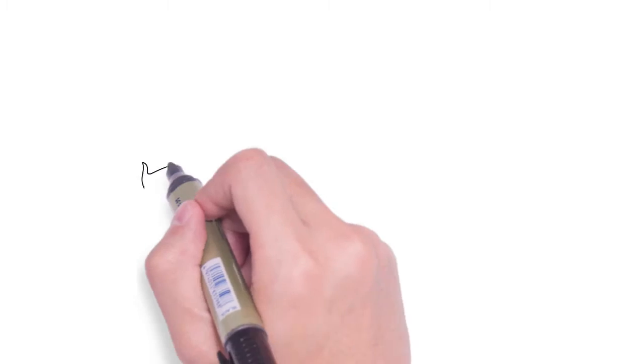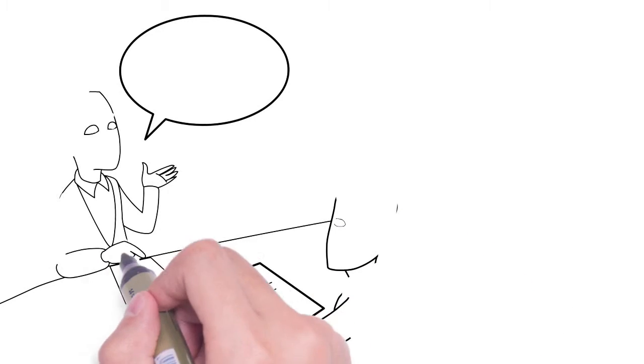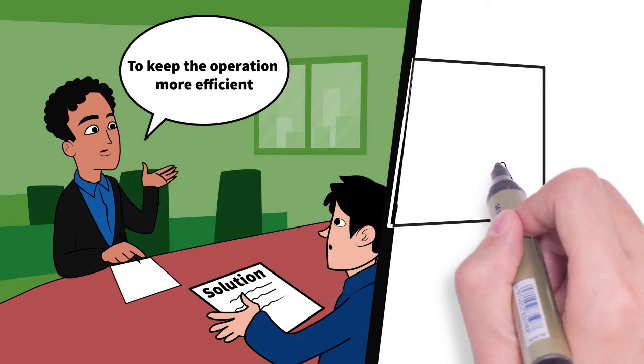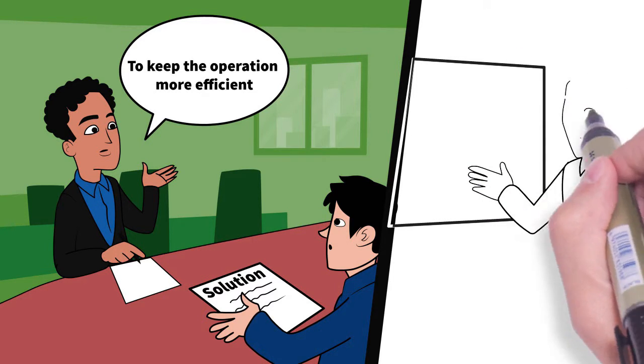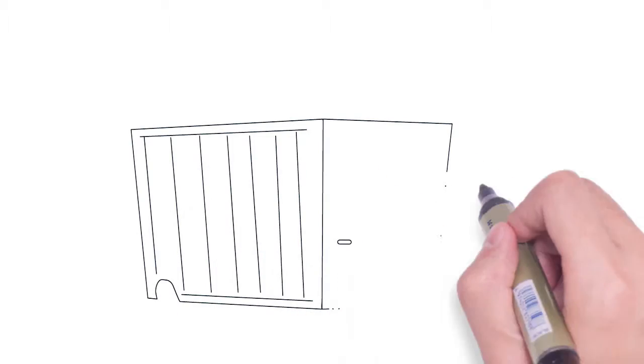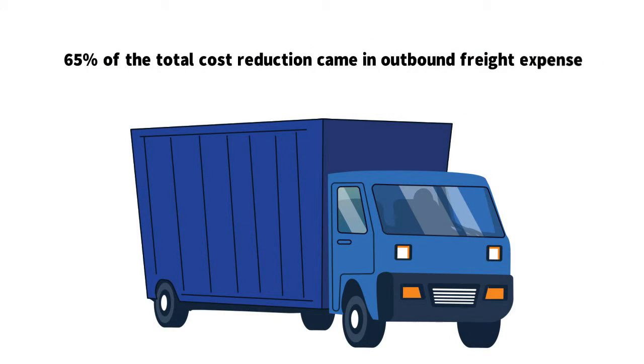Toys' logistics company challenged our solution and requested that we combine some proposed boxes to reduce the count from 19 to 17 to keep the operation more efficient. We analyzed this proposal and were able to show that this box reduction would increase our client's total cost by $200,000 per year. As in most of our pick-pack projects, 65% of the total cost reduction came in outbound freight expense.